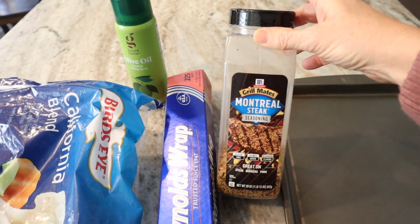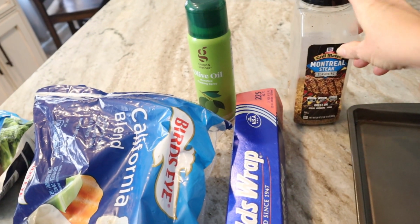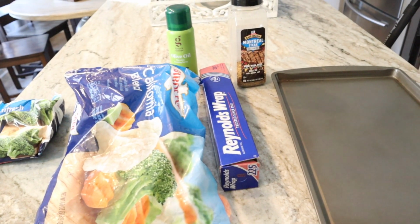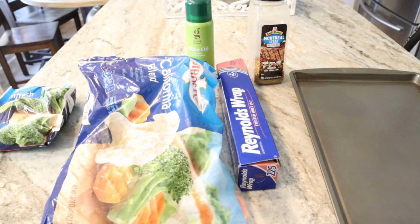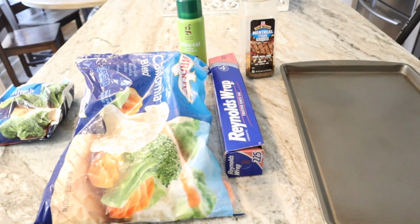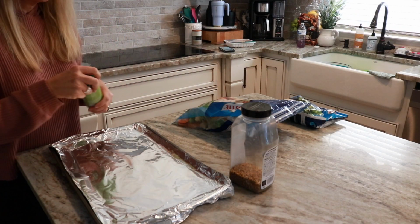And they're delicious and very spicy if you put enough of that seasoning on there. So it depends on how spicy you like it. If you don't like it too spicy, just go lightly on it. But if you really want to kick it up a notch, put a heavy dose on there, which is what I'm going to do. Okay, got my aluminum foil on there.